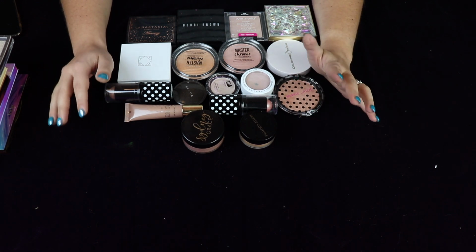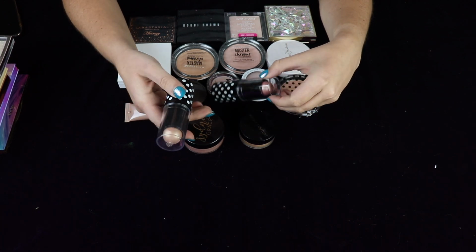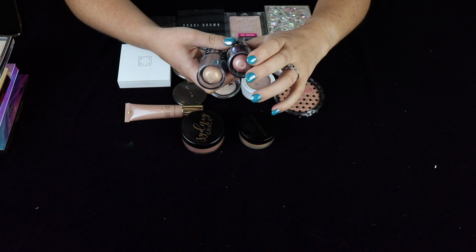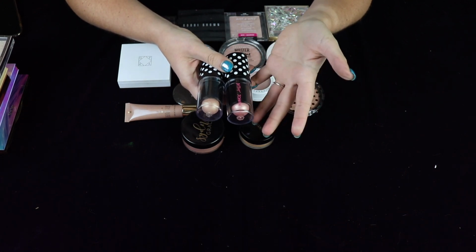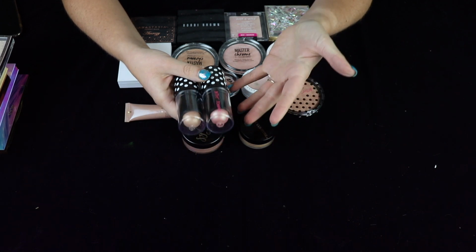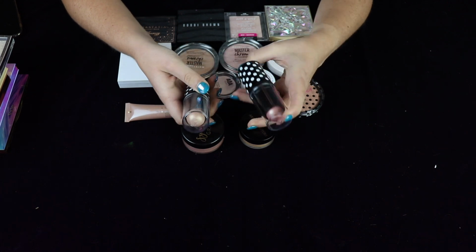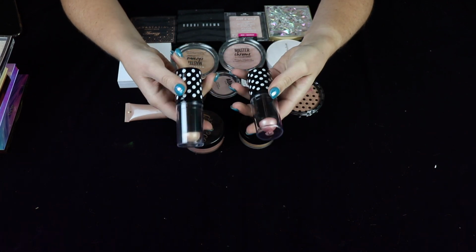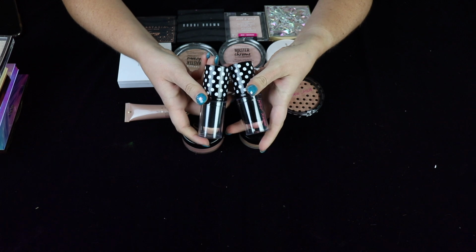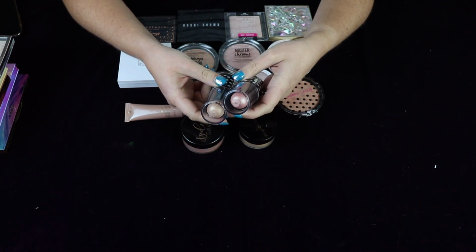So the ones that immediately jump out at me that I don't really like are my cream stick highlighters. I got these sent by Betsy Johnson, and I'm just not a stick highlighting kind of person. I tried these and they're nice. I mean, they're a nice formula. I never reach for something like this. It's just like an extra step, and I'm too scared of putting cream products on top of my powder, and I always forget to do something like this before I powder my face. So for that reason, both of these are going to be on my bottom.